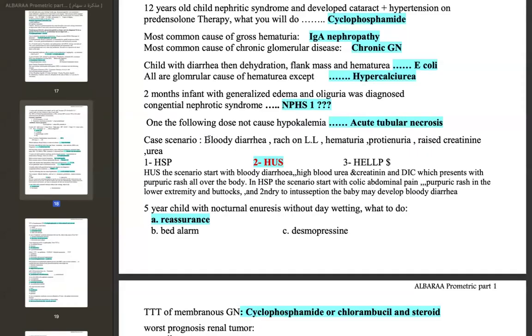Now there is a case scenario: bloody diarrhea, rash in lower limbs, hematuria, proteinuria, raised creatinine and urea. Raised creatinine and urea means kidney failure. There is proteinuria, there is hematuria, and there is bloody diarrhea. So this is HUS. Now there can be some confusion here. He's telling rash in lower limbs. We all know that rash in lower limbs is a characteristic of Henoch-Schönlein purpura. Then why is HUS highlighted or ticked as the answer?